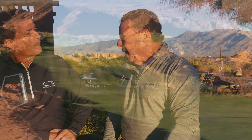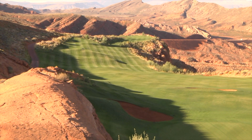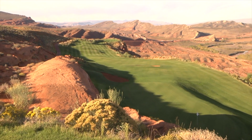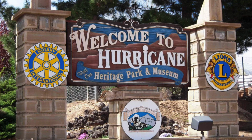When we get on the other side, there's a couple of other great courses there, but the leader of the pack is Sand Hollow. Sand Hollow is another beautiful golf course. But southern Utah has some incredibly beautiful golf courses, again, with some beautiful views, and it's just another great place to play golf. And it's in the town, although it's spelled like hurricane, it's not, it's called Hurricane. That is correct. Hurricane. Just like Nevada, not Nevada. Right, exactly. What a great mix of golf and fun in the area.